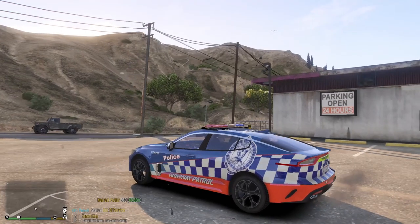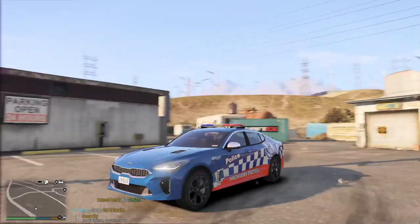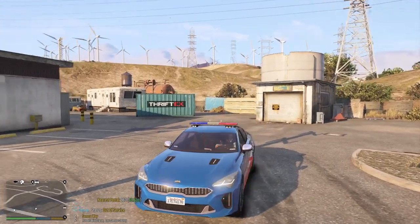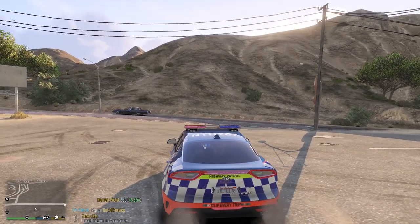But other than that, let's just take a quick look at the lighting. Stage 1, there's no lighting happening. Stage 2, all the lights are on, but it's just a bit dull. And stage 3, it's a different lighting pattern, very fast and very bright. But other than that, let's get started with dispatch here.